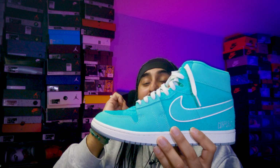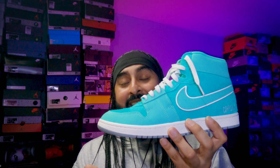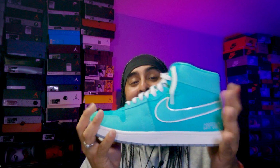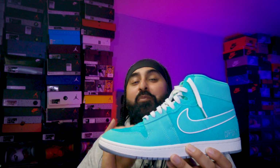Absolute fire, absolute perfection. The way they did this, Corporate Gotham, it hit them at the park, if I'm honest with this one, and the white laces just do it justice. It's such a beautiful sneaker. If you wear this, everybody's taking notice. If you wear this out in the open, everybody's gonna look at your feet. That's all I'm saying. Absolutely beautiful rendition, and it's perfection, guys. In my personal opinion, it's just perfection.